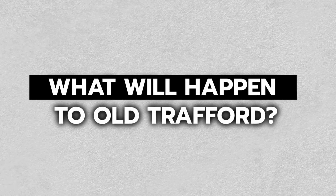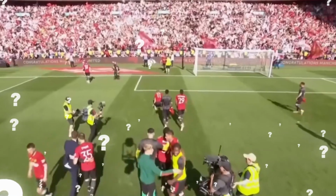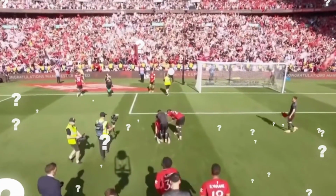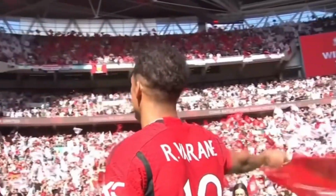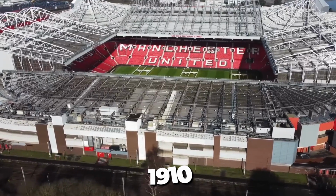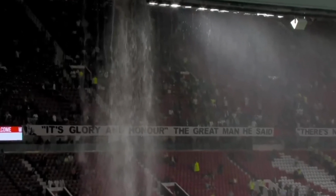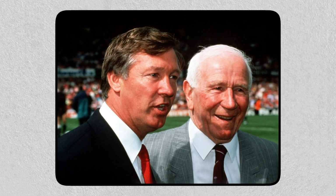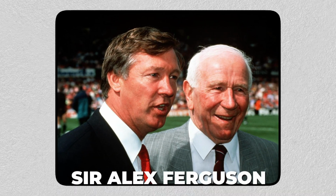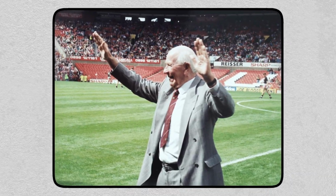What will happen to Old Trafford? So, with talks of a new stadium buzzing, one of the biggest questions fans have is what will happen to the historic Old Trafford. I mean, it has been Manchester United's home since 1910, and for over a century, it's hosted some of the most unforgettable moments in football history. From Sir Matt Busby's legendary team to the dominance of Sir Alex Ferguson's era, Old Trafford's more than just a stadium. It's a sacred ground for United fans.